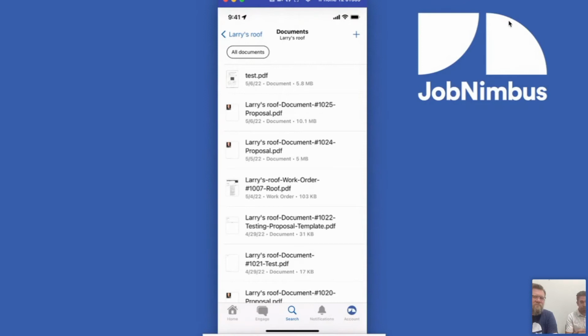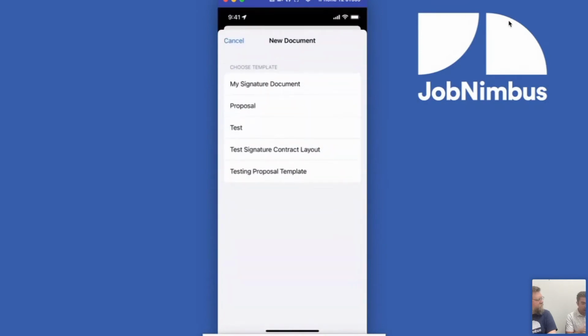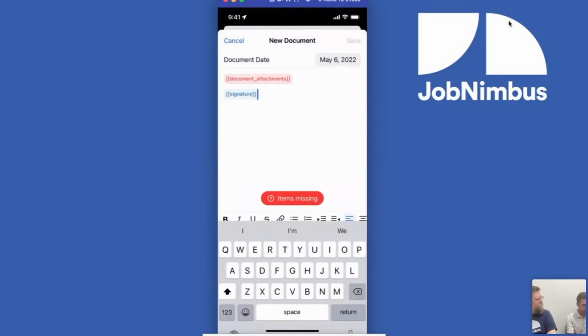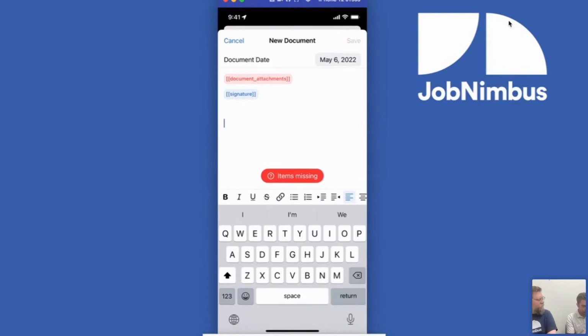An example would be, let's say I want to create a proposal that I've used as a template, or created from a template on the web. What I can do is hit new from template. And I can say, all right, I'm going to do a proposal, or let's do a signature document here. I can choose, and again, this is something I can completely customize. I'll just say this is a test.